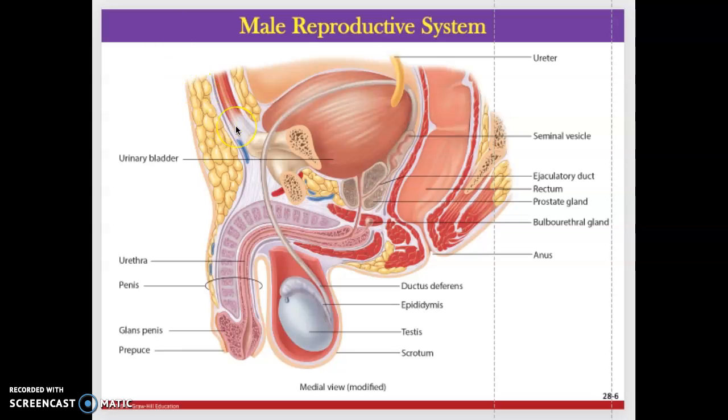The organs of the male reproductive system include the testes, which are the gonads that produce sperm and make testosterone; the epididymis, which is the place to mature and develop the sperm; and the ductus deferens. This is the duct for storage, maturation, and transport of sperm.